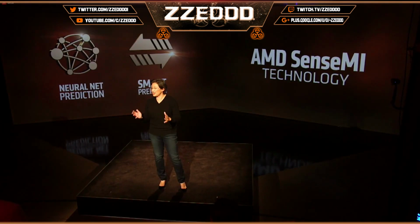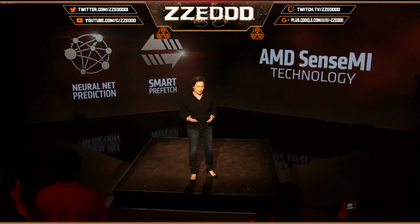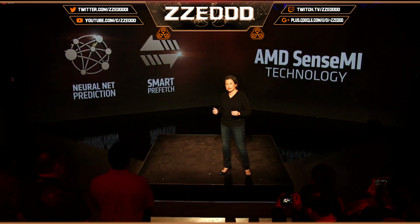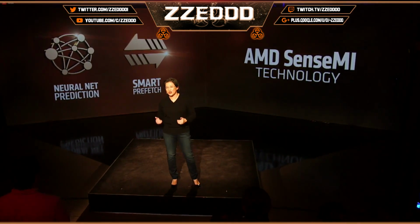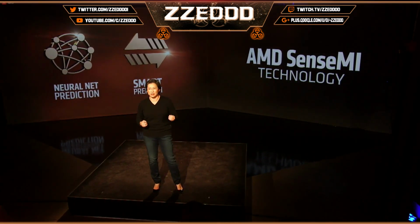Now, we didn't select this name, Sense MI, lightly. We have true machine intelligence with Ryzen. So, with neural net prediction, we're using machine learning to self-train and preload the right instructions to enable the machine to run faster. And once we get those right instructions, Smart Prefetch actually learns to anticipate the data the app needs and have it ready before it's actually needed. So together, these technologies are so accurate that they account for about 1/4 of the overall performance uplift in Ryzen.